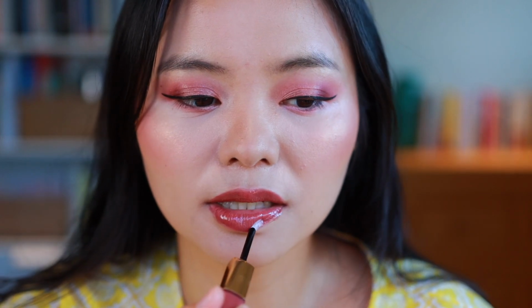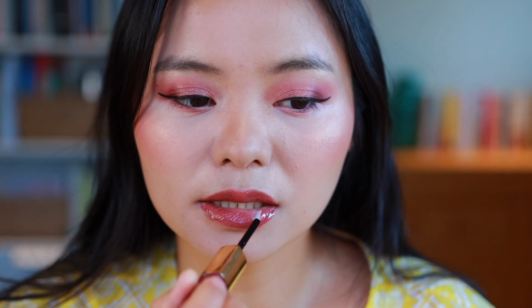And you can basically pop this into your purse and continue to apply the gloss over the course of the day whenever your lips are starting to feel dry. And this just immediately gets rid of any of that sticky feeling as well. And so you can glide your lips together and it's going to feel juicy instead of really sticky. So here we have the final lip look. You can see that it is very juicy.